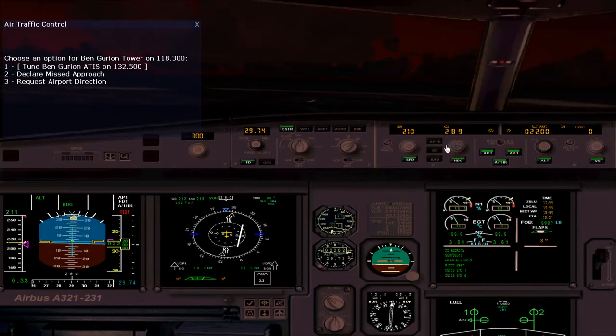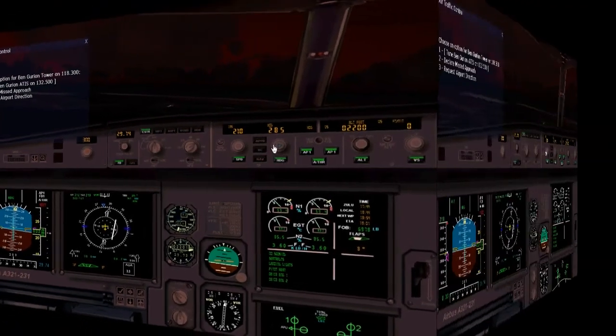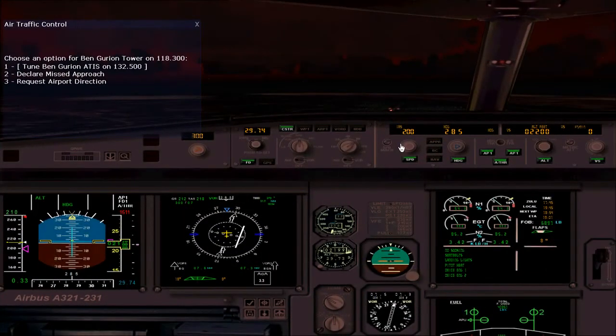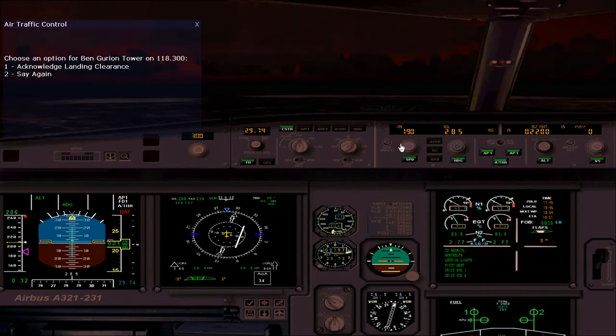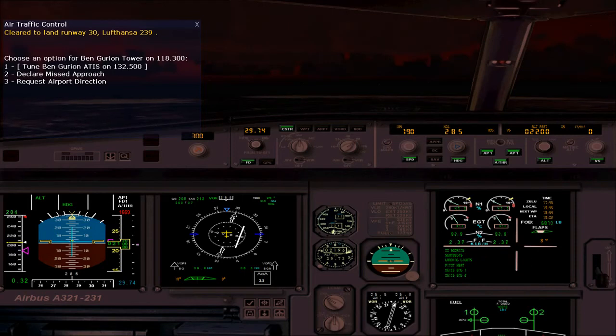One of the little anomalies flying Flight Sim 2004. Reducing the airspeed a little bit here. Lufthansa 239er cleared to land, runway 30.